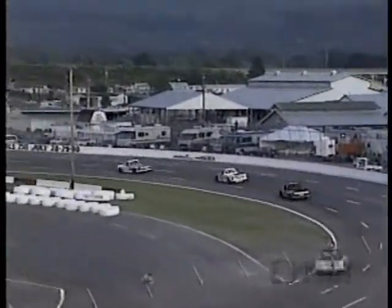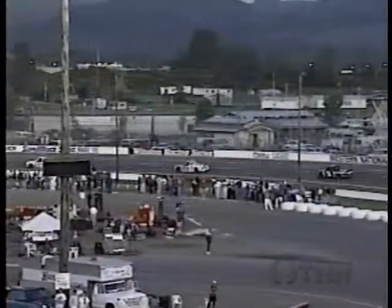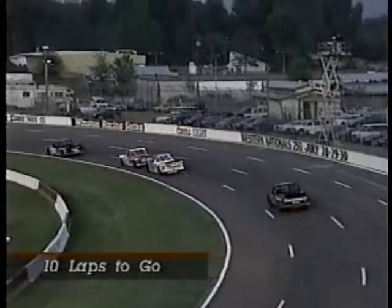And it looks like now that Miller has taken that position for good as he starts to put some distance between he and the black number 3 Goodrich truck of Mike Skinner. See him heading up the backstretch there. Moving down into turn 3. The distance seems to have stabilized a little bit there, but Skinner's really going to have to put something on to take that position back from Miller now. He's got a good 10-12 truck length lead on him. And you see the sign there, only 10 laps to go.